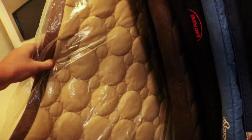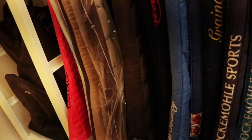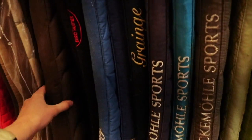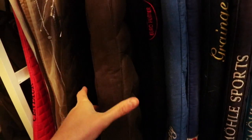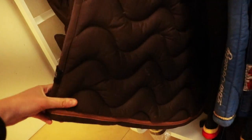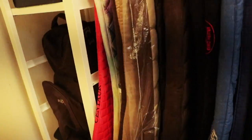This one I've literally never used as well because I got it for free. Because, you know, YouTuber life. That's so sarcastic, please just shoot me. This one I absolutely love, but it's not got any front billet points and also it's really dirty. And this one, I used to dye saddle pads when I was like 15 and they're kind of cute.